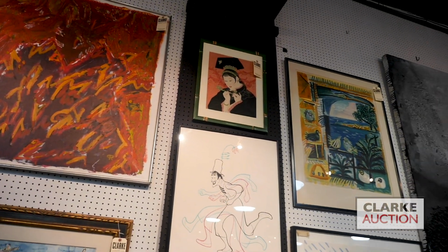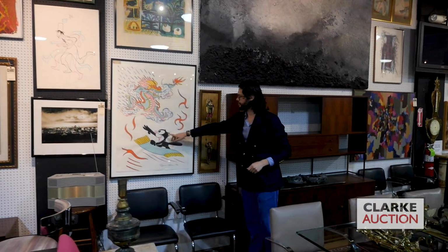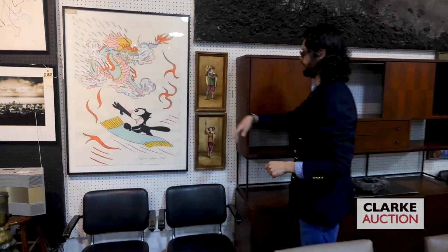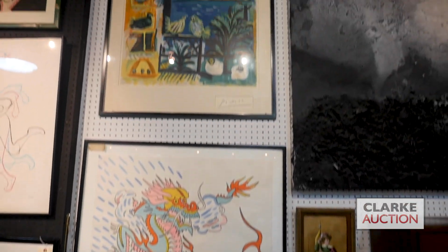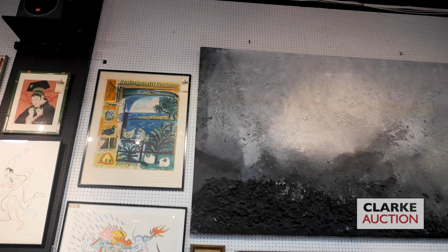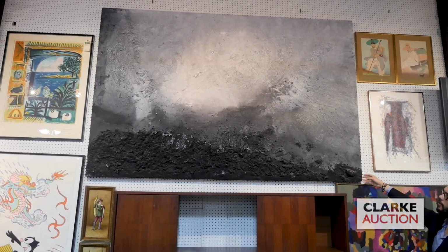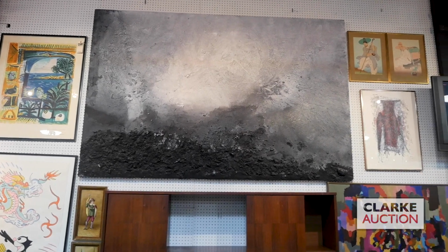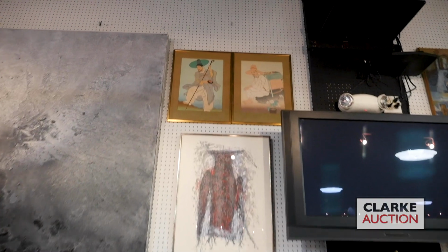Rather interesting watercolor here by the early American street artist Ronnie Coutron. His work often features American cartoon characters. Here we've got Felix the cat. And above it, a nice lithograph after Picasso for the Côte d'Azur. A rather emotionally loaded abstract here by the American artist Augustus Geertz. And to its upper right, there's the other 2 Jacoulet woodcuts.